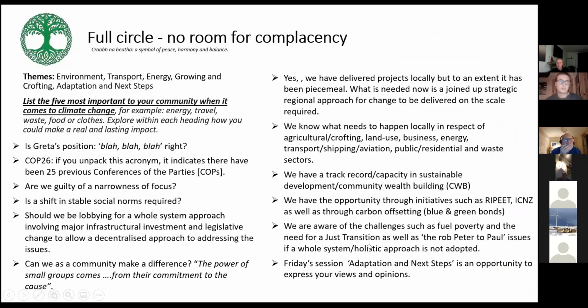So the summary one is, I've put up the Celtic Crann Nabhaich tree of life up there to symbolize that we need this harmony and balance. But coming back to these themes at the start that run through this week: environment, transport, energy, growing and crofting, adaptation and next steps. And I'm hoping that I've touched and given you some ideas on one or two of those themes. And just to summarize, is Greta's position blah, blah, blah right? At the moment, I think yes.